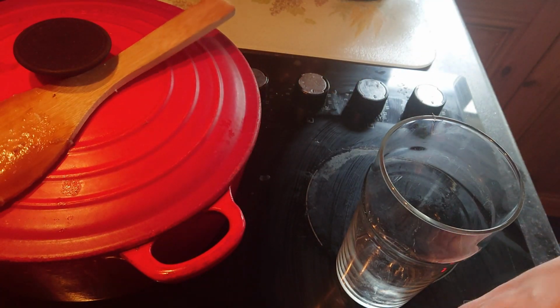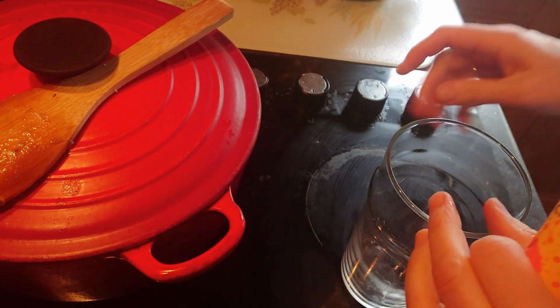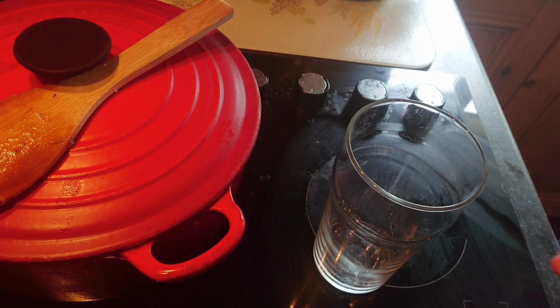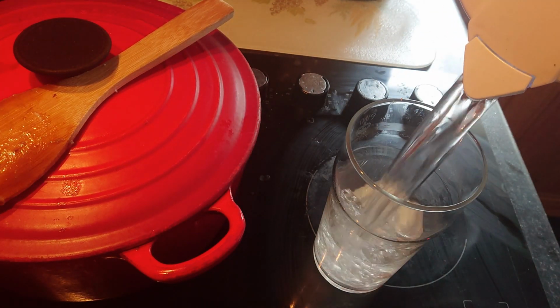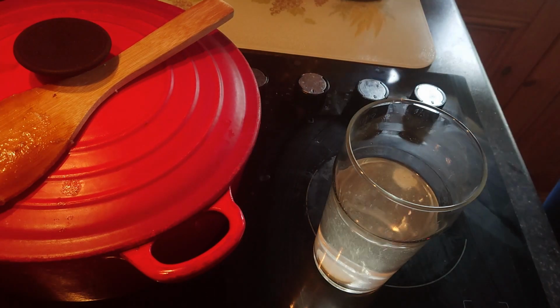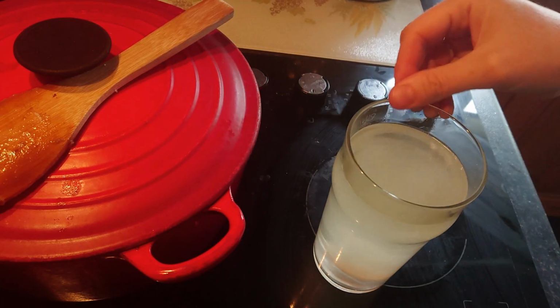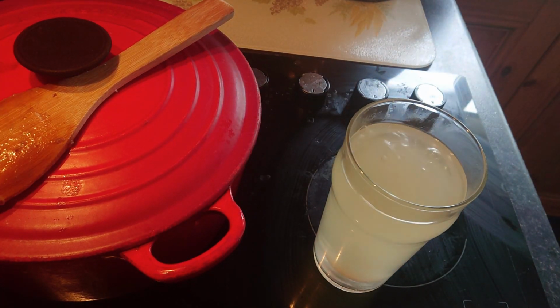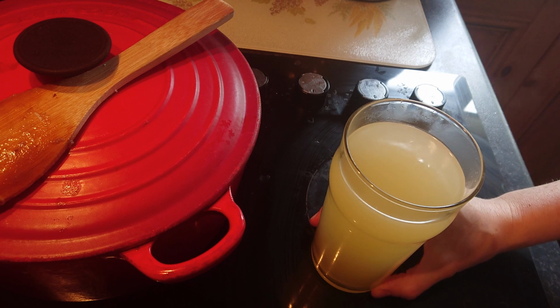Now what I forgot to have earlier on is I have one of these every day. Vitamin C and zinc. And I make a big pint out of it. So I add one, and then about 2/3 cold water and 1/3 hot water. Let it dissolve, and I'm really bad at drinking water, but I get a pint into me at least anyway, and I will drink some more water later on too. But this is a great way to get my vitamin C and zinc also, especially during these strange times. I had my vitamin D this morning, my vitamin D capsule.